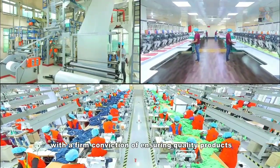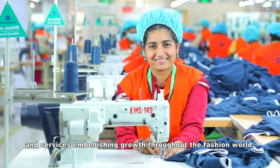At EMS Apparels Limited, we are committed to reducing our carbon footprint and promoting sustainable practices. From sourcing of raw materials to the final product, we prioritize environmental responsibilities. Our state-of-the-art facilities utilize energy-efficient technologies, and we actively reduce and recycle waste to minimize the impact on our environment. We take great pride in producing high-quality knit items and garment accessories, and we are committed to providing our customers with products that not only look and feel good but also do good. By choosing EMS Apparels Limited, you can feel confident that you are making a responsible and sustainable choice for both people and the planet. With a firm conviction of ensuring quality products and services, embellishing growth throughout the fashion world.